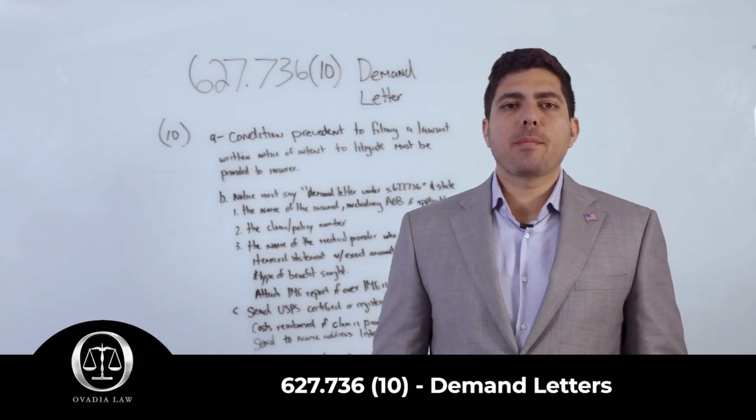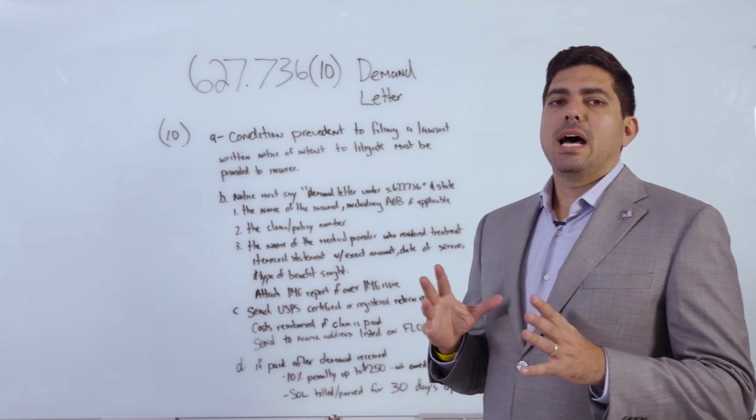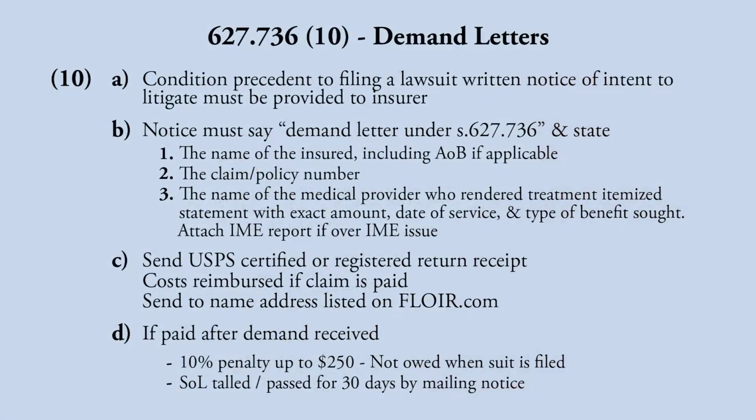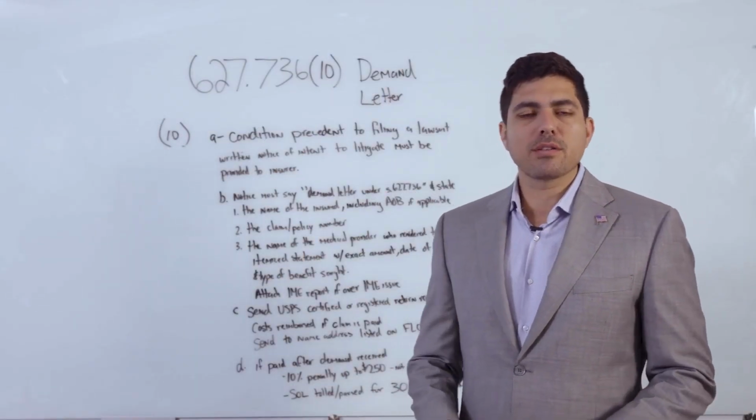Hey guys, we're going to be talking about demand letters in the PIP statute. For those of you who don't know, before January 1st, 2003, every single PIP case was an automatic lawsuit. There was no demand letter requirement before January 2003.